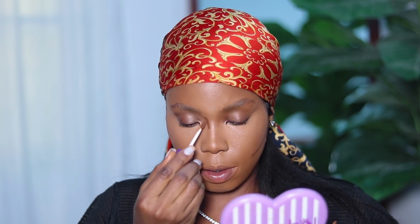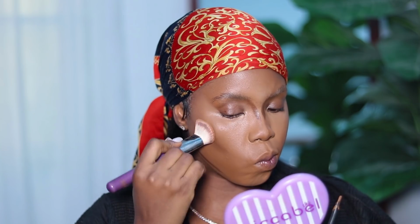Literally just one stick and I'm done contouring my face. That's how creamy this concealer is in one applicator. So you already know when you buy it, it will last you a long time.